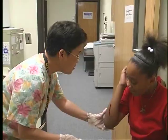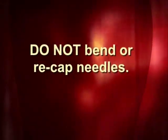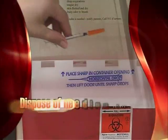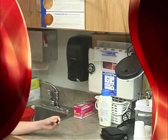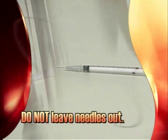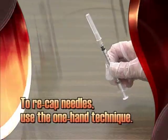For those who provide health care in our schools, such as school nurses and select office personnel, remember that you are not to bend or recap needles. If possible, use self-capping needles or dispose needles directly in a sharps container. Sharps containers are available from the nurse or environmental group in your building. If you use a needle, do not leave it out where you or others may be exposed by being stuck. If recapping is required, use the one-hand technique.